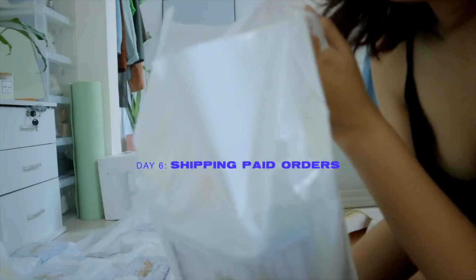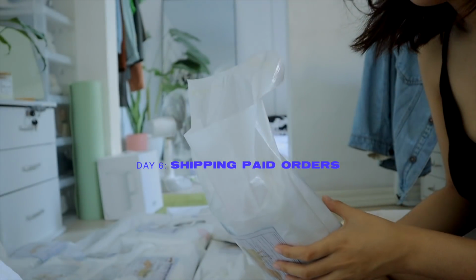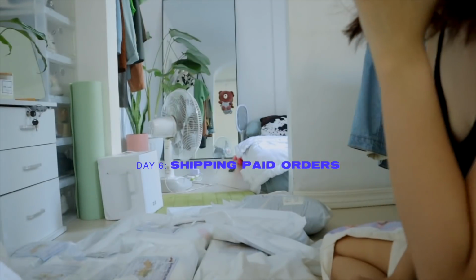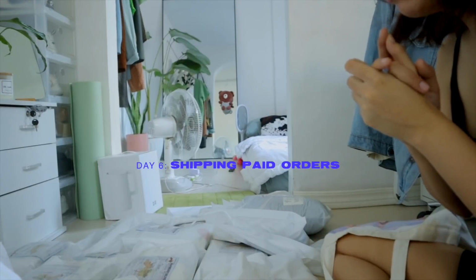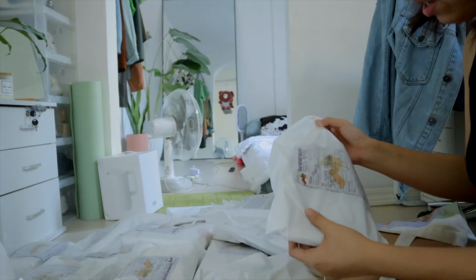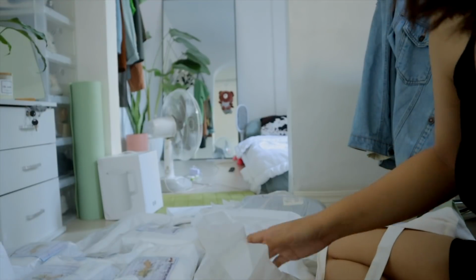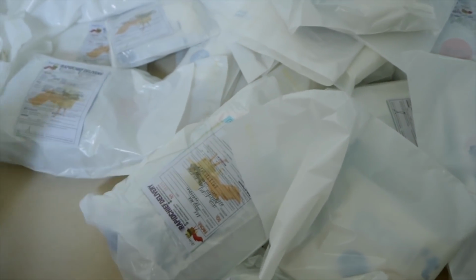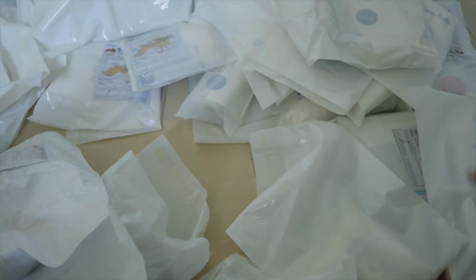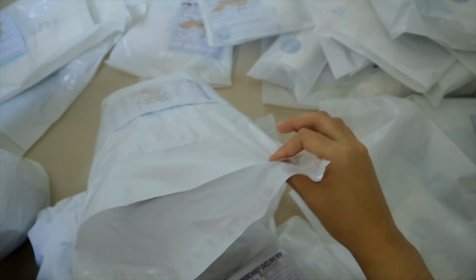Good morning. I'm gonna seal all of the packages. Today is my brother's birthday, so I'm gonna make sure na ma-ship ko na to kasi mamayang gabi magkakasama kami yung family. I already booked the pickup for this, so yeah, they will arrive mamaya. Please excuse my voice, because I just woke up, so my voice is a little raspy. But I'm just gonna seal all of the parcels.